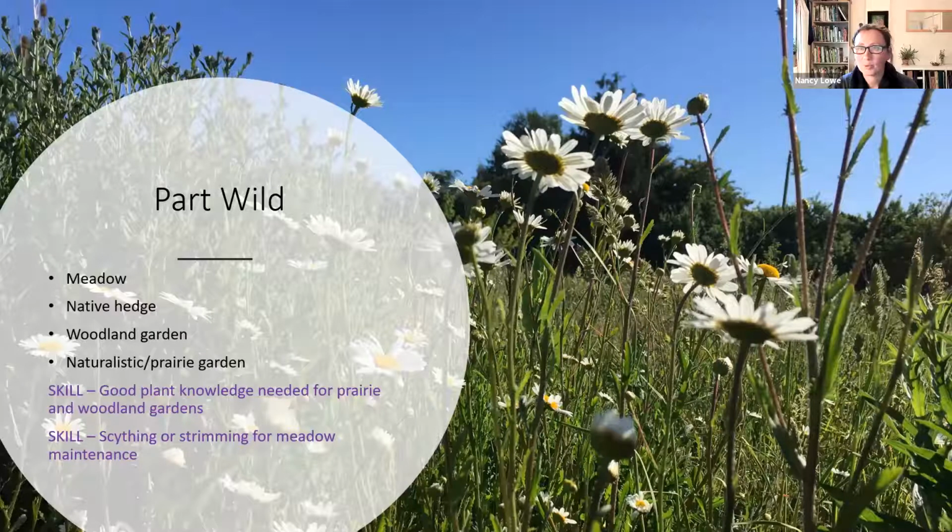But from sort of April onwards, you're going to be letting that grow wild, and you're not going to be deciding what plant pops up where. You're going to be letting it do its own thing. So it's a lovely mixture between being in charge, but also letting the wildness come in.